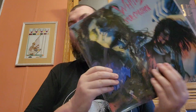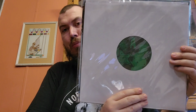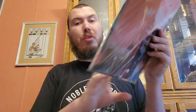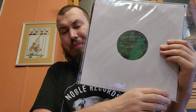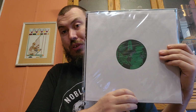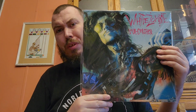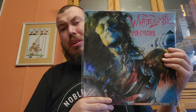This is White Zombie, Soul Crusher. This is an original first pressing from 1987. The way you can tell is generally on the inner insert, it'll say Made in Canada, and on the back of the jacket it says Made in Canada. This was put out by Silent Explosion Records. They only put out 2,000 of these in 1987. It was reissued by Caroline Records in 1988.